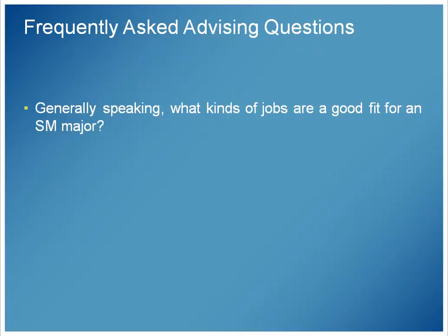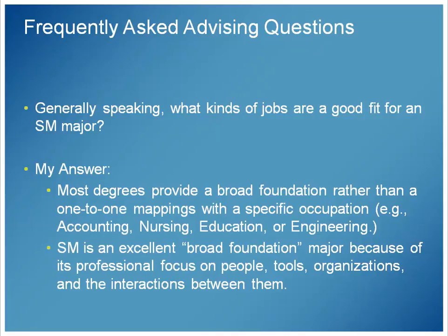Another question that comes up is, generally speaking, what kinds of jobs are a good fit for an SM major? In this case, I like to point out that most degrees at Western, or at any university, provide a broad foundation rather than a one-to-one mapping for a career. There are a few exceptions. If you're going to be an accountant, you're going to have an accounting degree. They will not allow you to sit the accounting certification exam without an accounting degree, without the hours, the accounting classes at the university. Same thing with nursing. You're not going to be able to be a registered nurse without the required classwork.